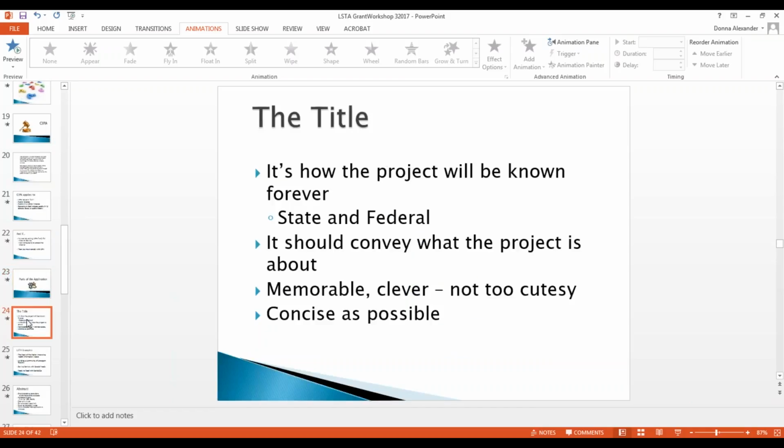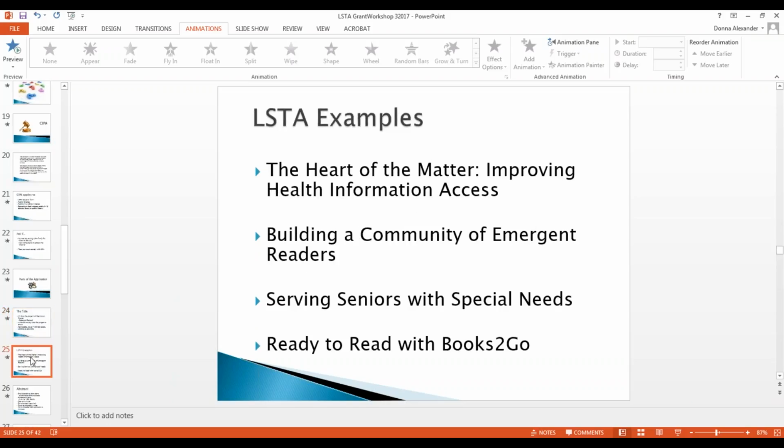The title. It's how the project will be known in perpetuity. Whatever you name this project is what it's going to be until the end of time. But it has to convey the focus and intent. I stole this from Karen, but this slide is the not too cutesy part. Go easy on the alliteration, but be as concise as possible so that the title of your project gives counsel and gives the reader an idea of what the content is.